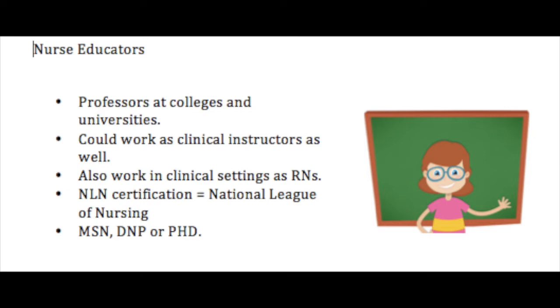But basically that is pretty much what a nurse educator does. They educate other nursing students. So they will teach you how to start IVs or whatever. They can either be clinical instructors, or they can actually be professors lecturing in class.